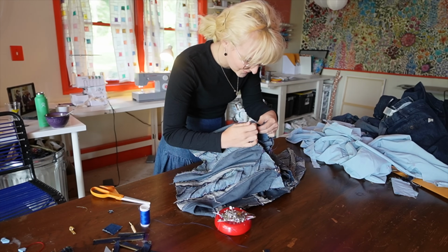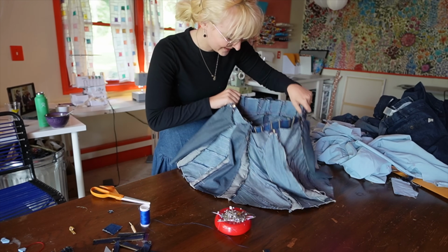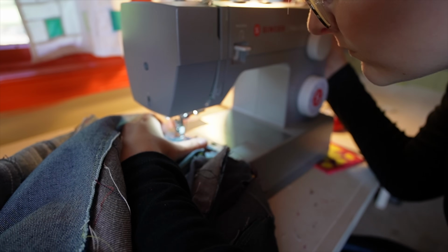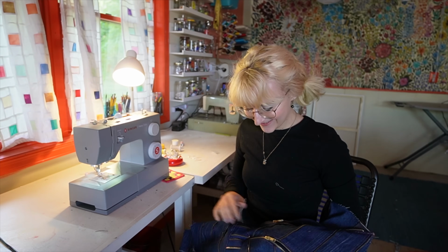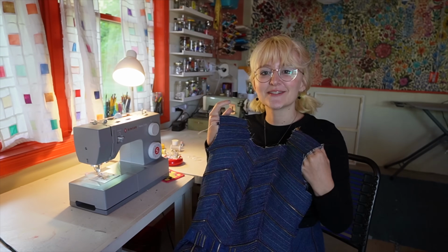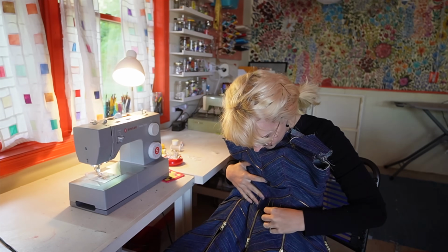I'm gonna break so many needles when I put these two together because there are so many zippers. Oh my god, it's a dress. It's almost a dress. Oh! It's really hard to sew over zippers. They don't want to hold the shape that I want them to hold. It's looking a little bit frumpy.